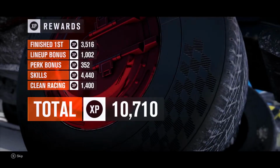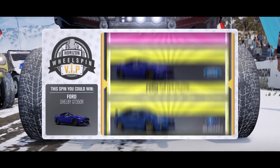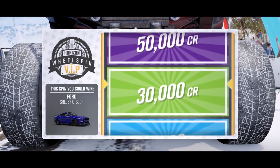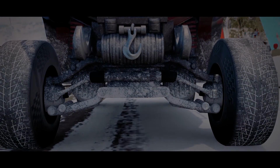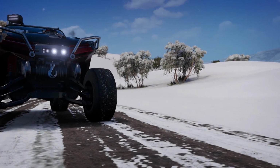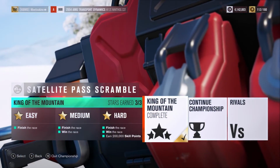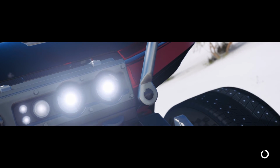And let's see if we're definitely going to get enough XP to level up. That's level 350, and we'll get a wheel spin here. Could win the Ford Shelby GT350R. And nope, but 60,000 credits isn't too shabby. Whoa, the Warthog doesn't even fit in the picture. That's great. They can't even crop it properly to get the whole vehicle in there.